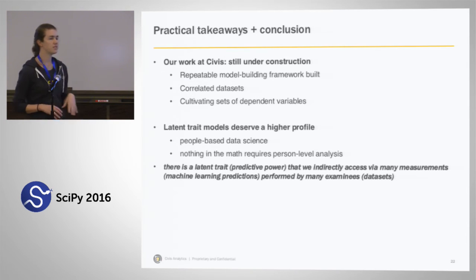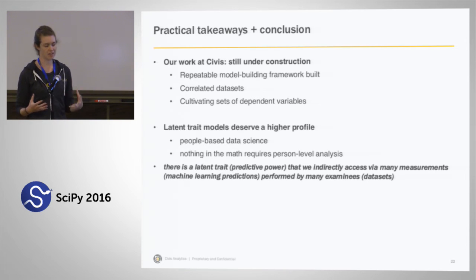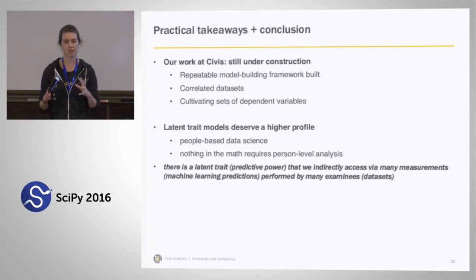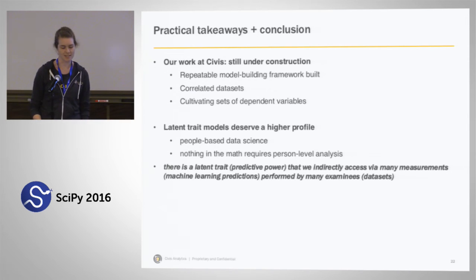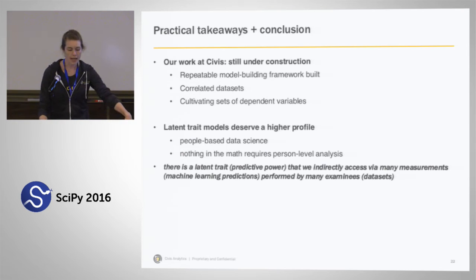The work that we were doing at Civis, we had the best of intentions, like, oh yeah, this is going to be finished by the summer, and then found that actually building that repeatable model building framework was a little bit more complicated than anticipated. So that happens. We're still finishing building that framework so we can build up the matrix for ourselves, and then we can go and think about IRT proper.